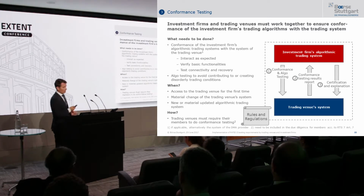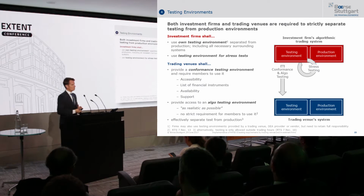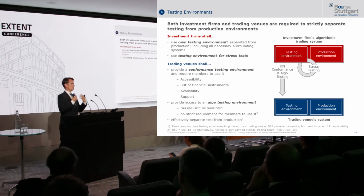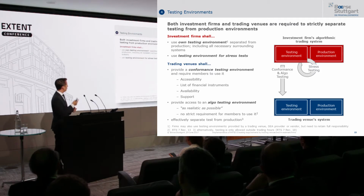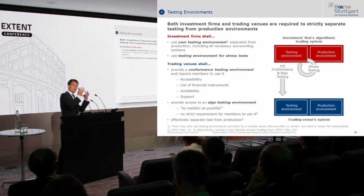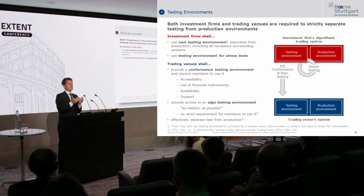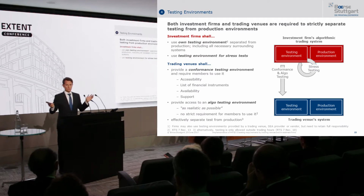Now we come to test environments, because there's a whole section on test environments. And of course investment firms shall use their own testing environment that is separated from production. That is also something that you would have expected anyway, including all necessary sounding systems, and also use a testing environment for stress tests. So here are the stress tests. Stress tests are done separately on a separate environment, on the testing environment, but they're not necessarily connected to the exchange. So there are no common stress tests, at least they are not required.